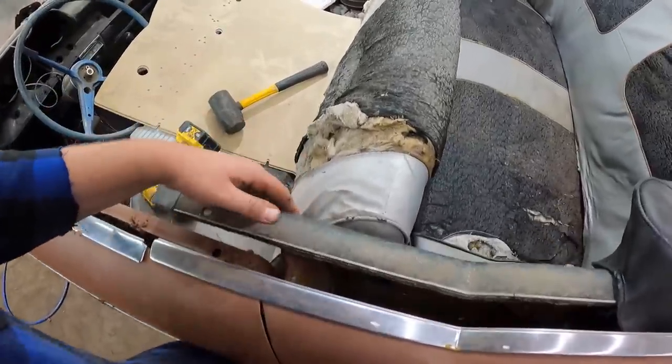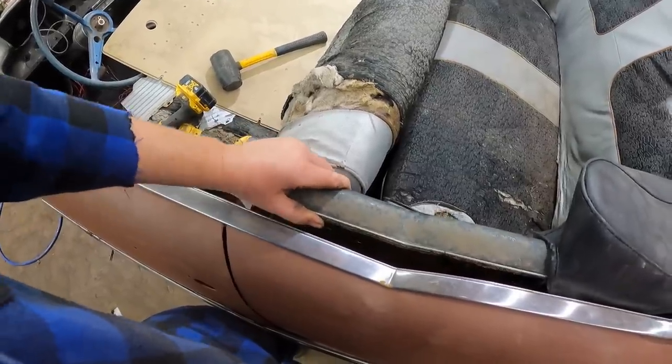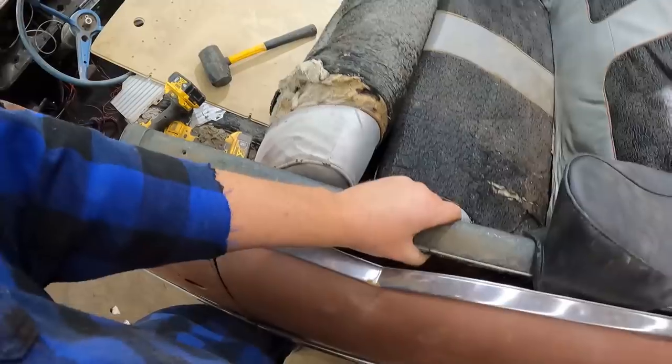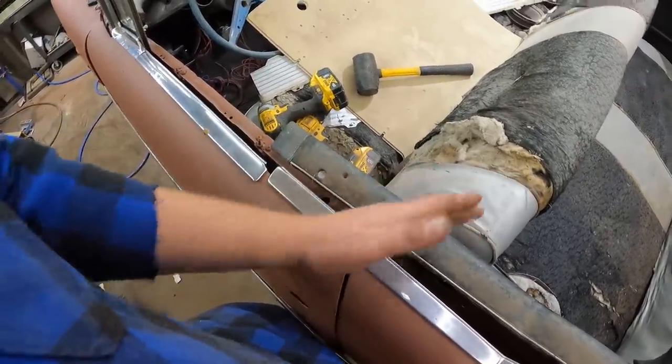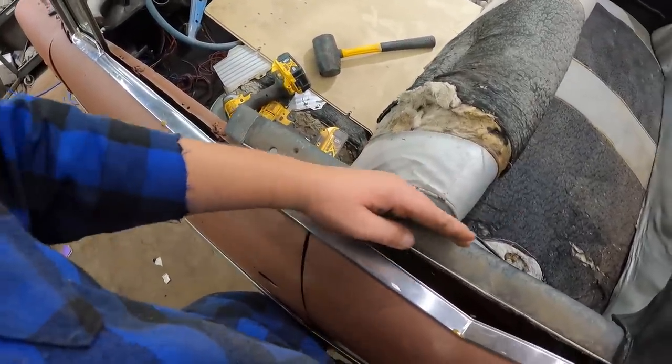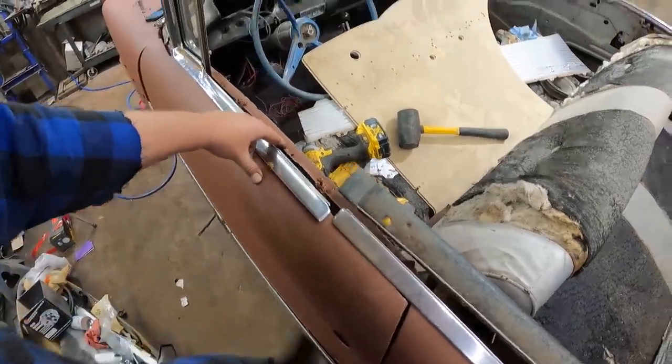Now, the next situation, as we know, this is a bit of a bigger gap. I can slide it in a little bit there, but it's not really going to line up with the door, so there's going to be a bit of a rigmarole to slice this at an angle, or I don't know what I'm going to do. I got to get that piece first.